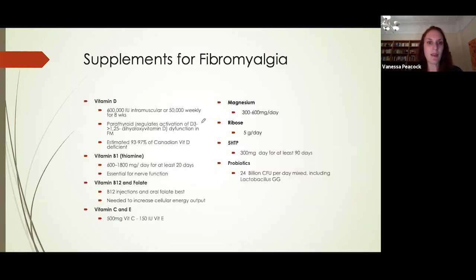So in terms of supplements that we can use, a couple of these come down to, again, optimizing nervous function and also antioxidant function. But vitamin D is huge. Vitamin D is huge for pretty well everything, but specifically, very high amounts of vitamin D could be used for fibro. They've done 50,000 weekly, which is not quite 10,000 a day. Somebody do the math for me, sorry. They did that for 8 weeks, and they did 600,000 as an intramuscular injection, just to bring vitamin D status up.